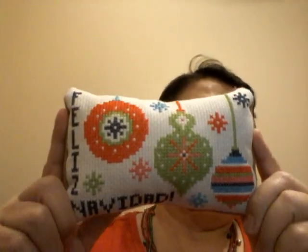It came with its felt backing, and it's not really a Christmas color at all because it wasn't a Christmas design for the pillow. But I used it because it was the right size. I think this is 11 count Aida. It's bigger than 14 count. But it came out pretty good too.